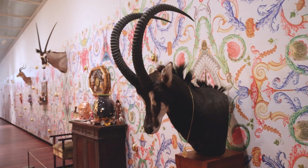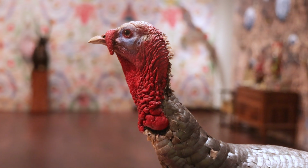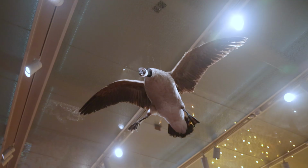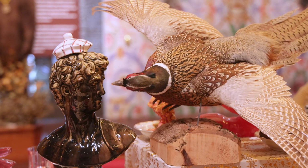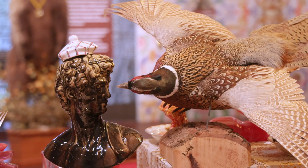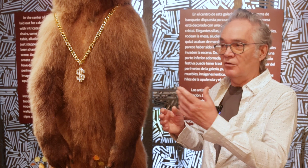But at the same time, they also speak of a time where it was very widely accepted to do this, and the animals are displayed with a lot of grace and elegance. So it does speak of a respect and love for the animal, even though it's an obvious strange dichotomy that you would kill the animal first, and then have this reverence later.